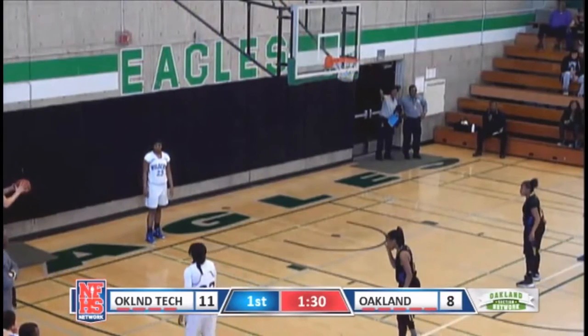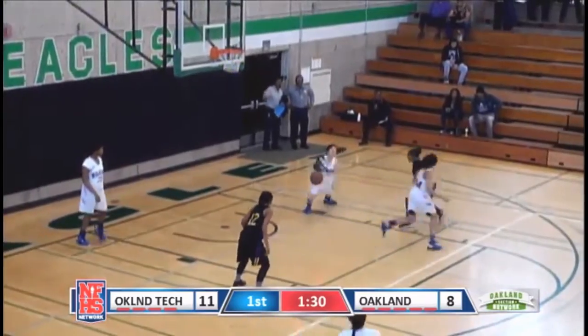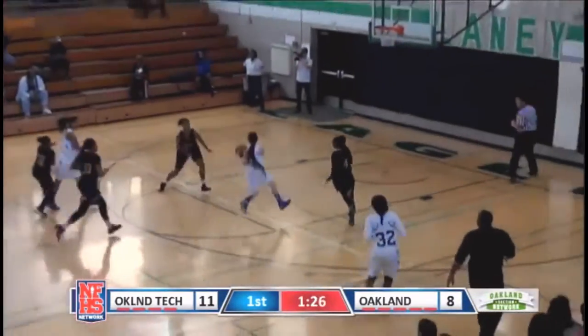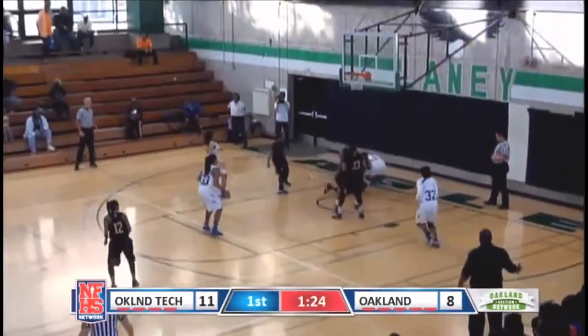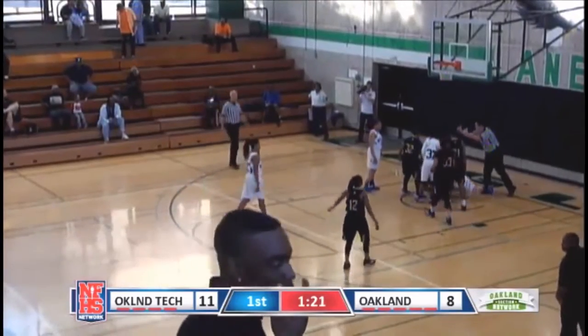Overall in the season coming into this game, she was 26 of 55 for a 47% free throw percentage, which is not too bad. Her team leading by 3, however, 11-8 is the score.